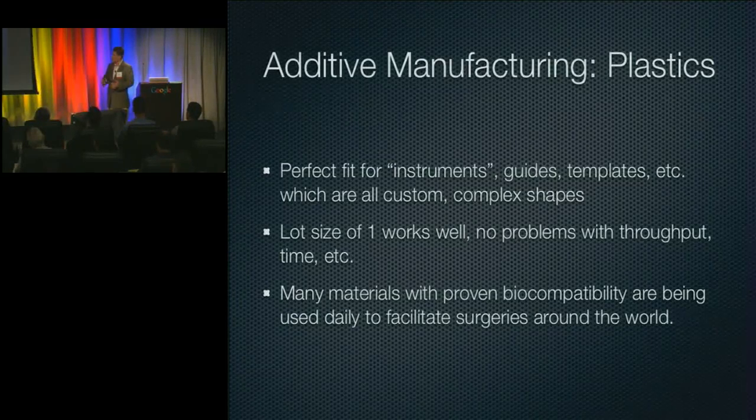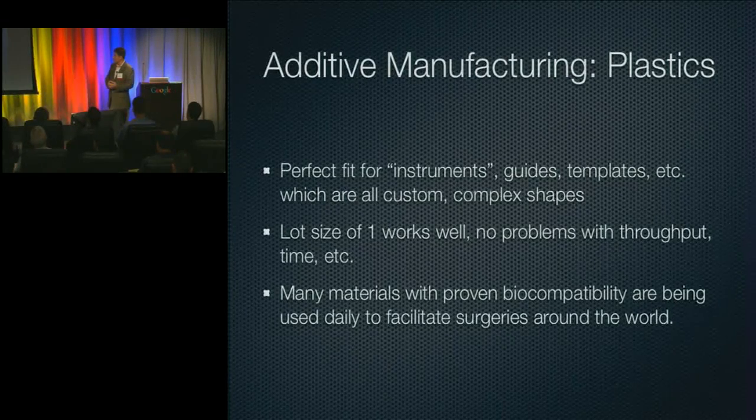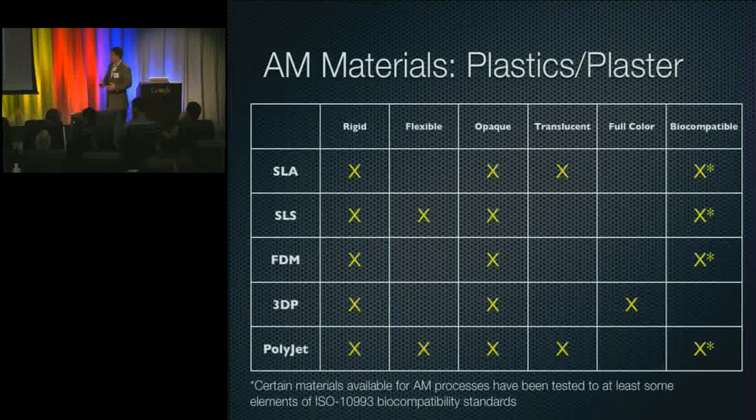And the complexity part of it, again, you get the complexity for free, so there's the ability to not really worry about it. Again, a lot size of 1 works well, and that 1 can be produced in a series of 500 at a time, if it fits. That 1 can also be produced by itself when time is an issue. And then, materials, there's a lot of materials, and many of those that are made using the techniques we saw earlier have been tested. So this chart isn't all-encompassing, but many things to look at for applications of the main technologies.